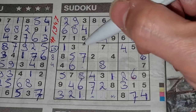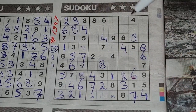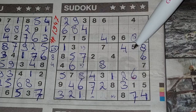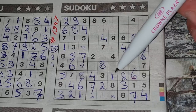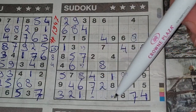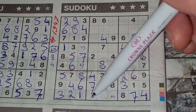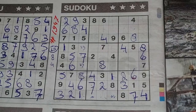I cannot fill this yet. Let me mark those boxes. 5, 9 and 6 are missing. 5, 9, 6. I cannot fill this yet.